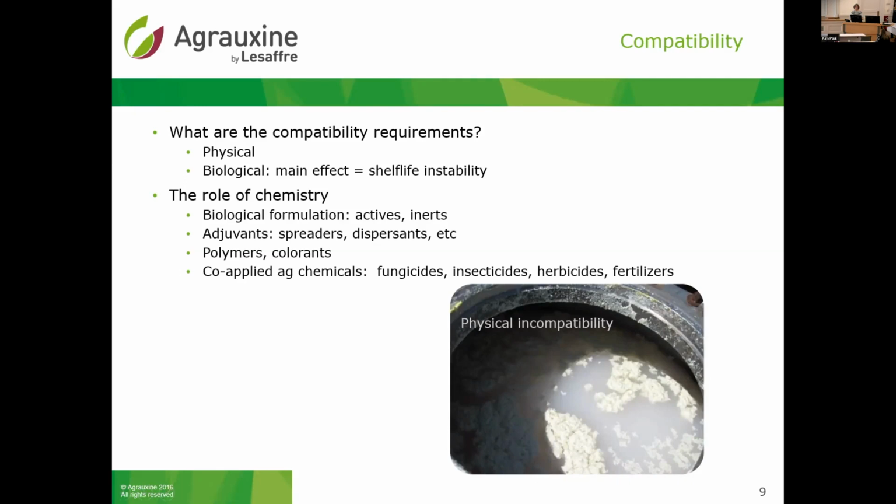This is a little bit different from chemical shelf life issues, which can be accounted for in the formulation process, and it's fairly straightforward because it's a chemical process. But the biology is a little bit different because you do have to account for the aging of the microbe over time. So thinking about the role of chemistry in any formulation or in a biological formulation, we have to think about not only the active ingredient, but also the inert ingredients. And I'll describe this in the coming slides.